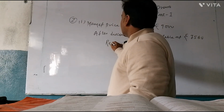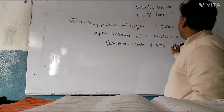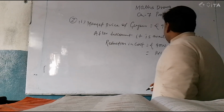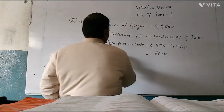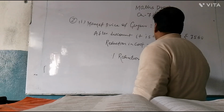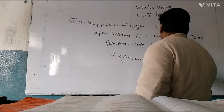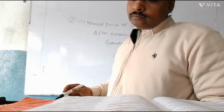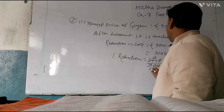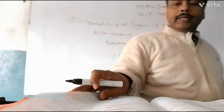Reduction in cost is equal to ₹9,000 minus 7,560. It is 1440. Clear? So percentage reduction we have to find here. Percentage reduction is equal to reduction by total cost into 100. It is 16%. Reduction percentage is 16%. Clear?